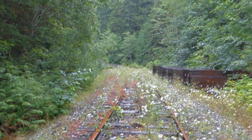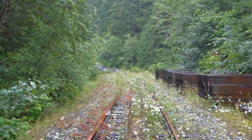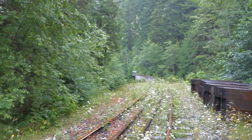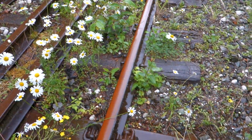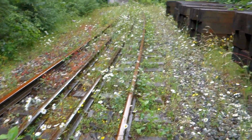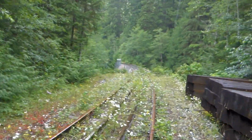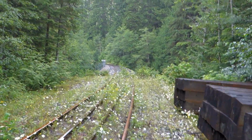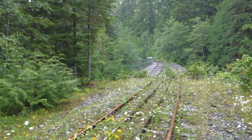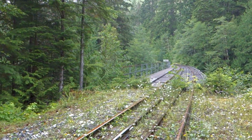And I guess it wouldn't really be the Englewood Railway if it wasn't pouring down rain, regardless of whether there are trains or not. There's a steel tie right there amidst the flowers. Almost every third or fourth tie is steel here. And here's Kinman Bridge.